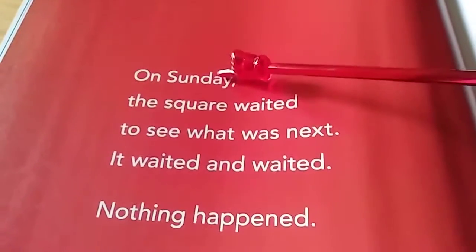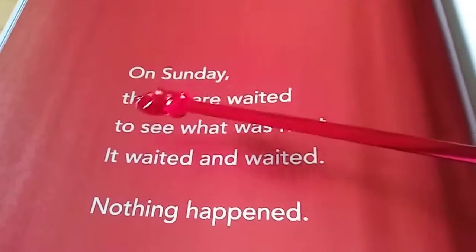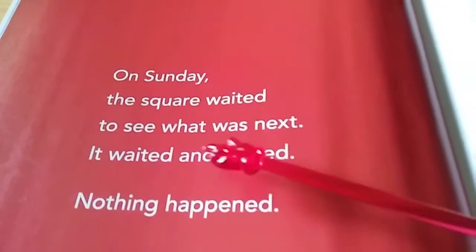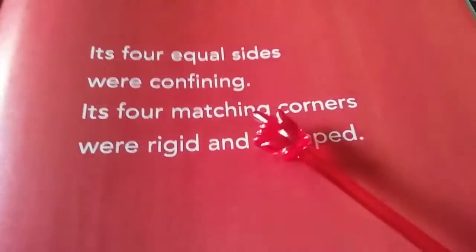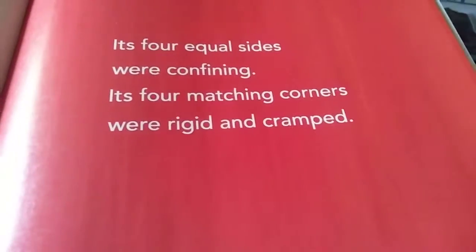On Sunday, because the day before was Saturday, the square waited to see what was next. It waited and waited. Nothing happened. Its four equal sides were confining. Its four matching corners were rigid and cramped.